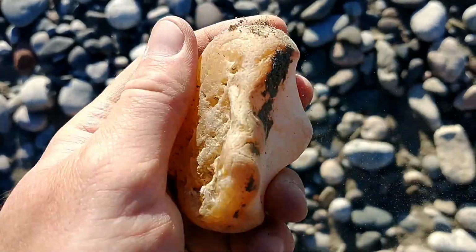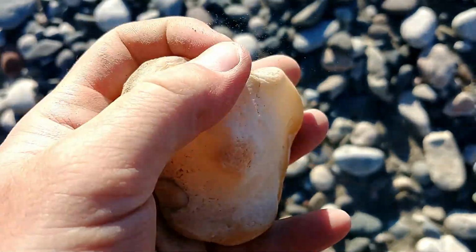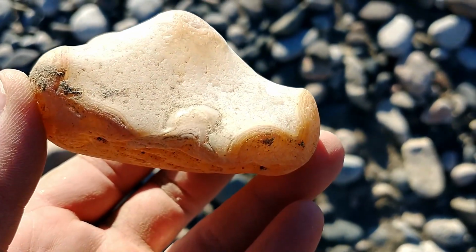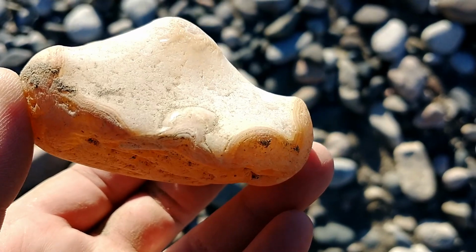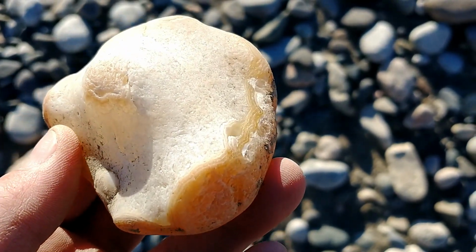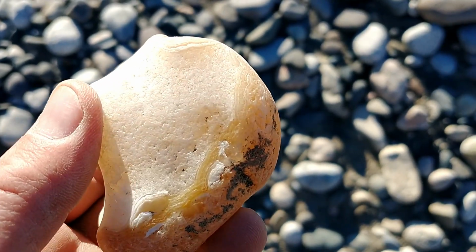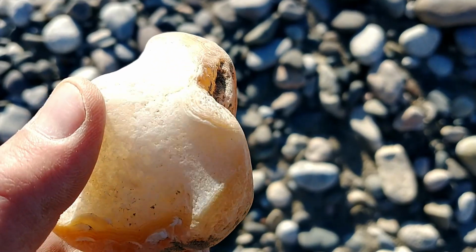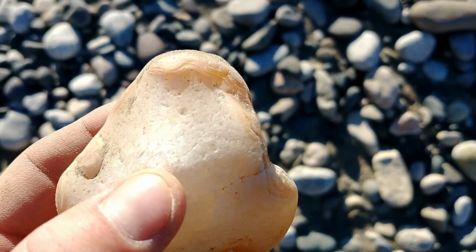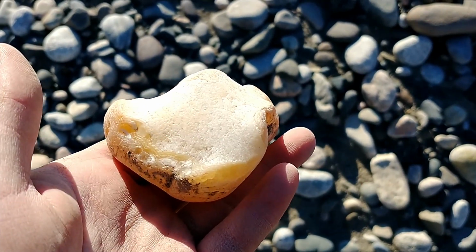This agate has such a weird shape to it. What is going on here? It looks like a sombrero. That's what it reminds me of. That's too funny. It's like agate with a nice quartz top. Like literally a top. Some fine banding going all the way around it. Look at that. That's nice. What a strange agate.